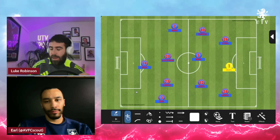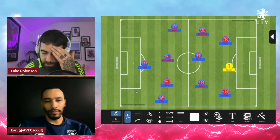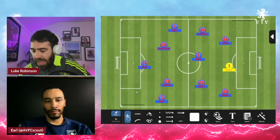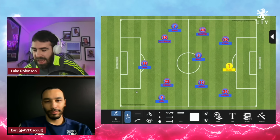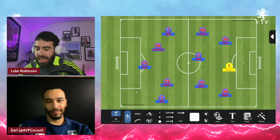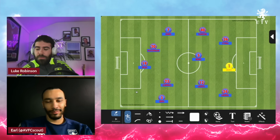Biggest player for me, a big player to watch out for, is Omari Hutchinson. He operates in this area through here. He can start here. He can interlink with Burns. They can move around. It's very fluid. But him in this area is this sort of like number 10.